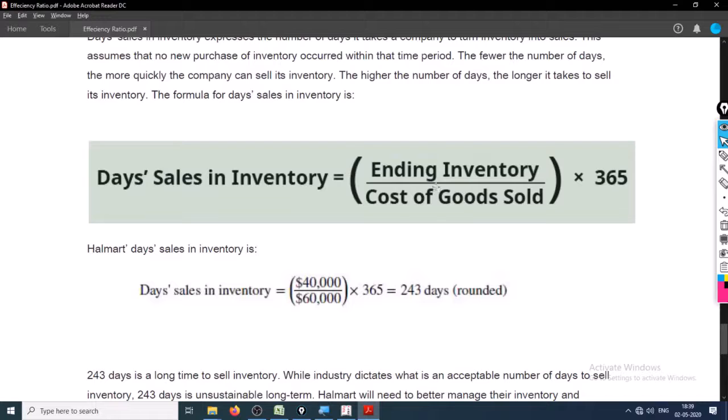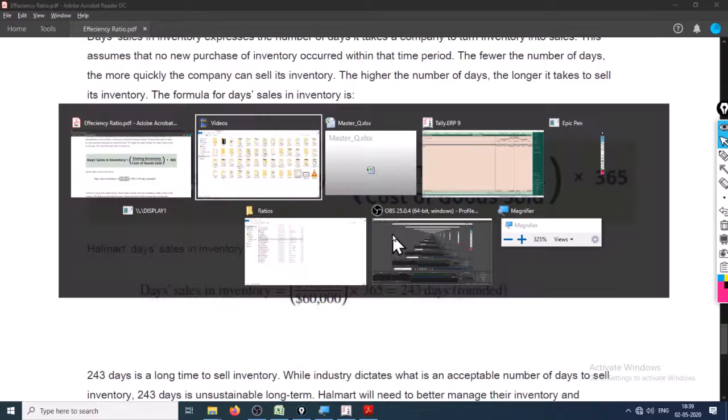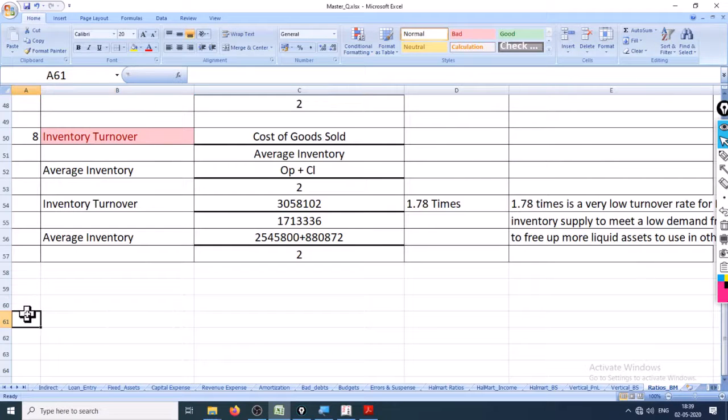Now, how do you calculate it? Ending inventory upon COGS into 365. It looks very easy. Days turnover ratio, days.